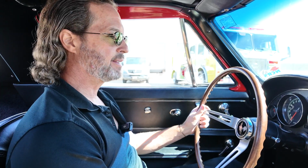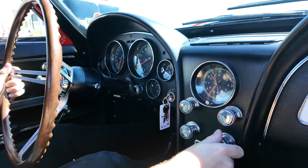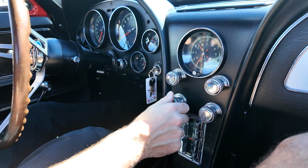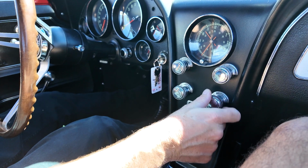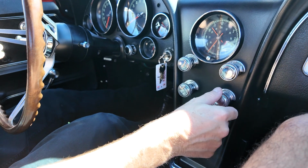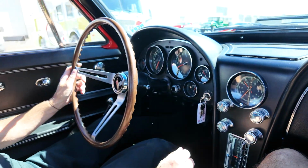Folks, we're in the 1967 Corvette. As promised, here we go. Let's see if we get a radio to turn on. It's a little warm in here, so I'm going to kind of sort of speed things up. Doesn't sound like I have a radio going on at the moment. I hear no sign. Oh, okay. Yes, we do. Okay. All right. I'm done screwing with it. We have a radio. It's just a little dusty.